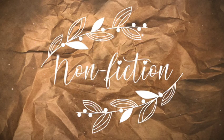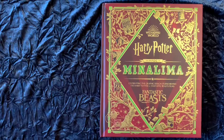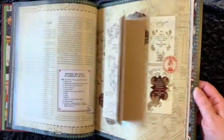The next category I'm coming to is non-fiction and reference. Now, you'll be excused for thinking that I did continue on a bit from the fantasy section, because the first book I have here is The Magic of MinaLima, Interactive Edition, which is of course chronicling the magical 20-year journey of their design studio, the creative geniuses behind the graphics for the Harry Potter film series.